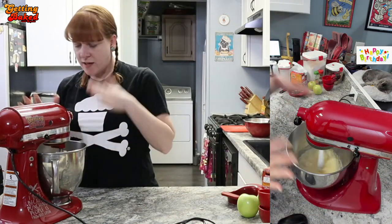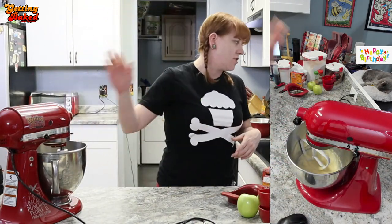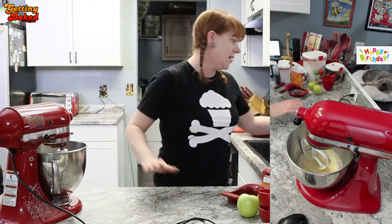Okay, so we've got nice and creamy going on here. This is sugar, butter, and egg. Now we're going to add vanilla and sour cream.